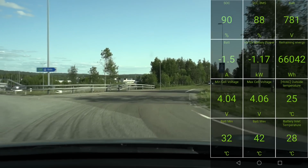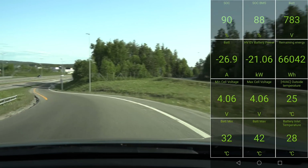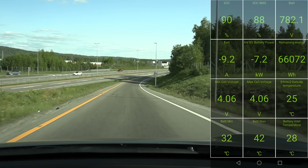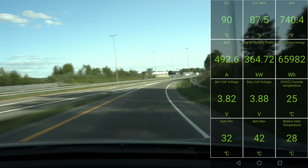Okay, we're going to go for it now. Look at this kilowatt here. I'm in sport mode. Oh, 300 kilowatt, 360.